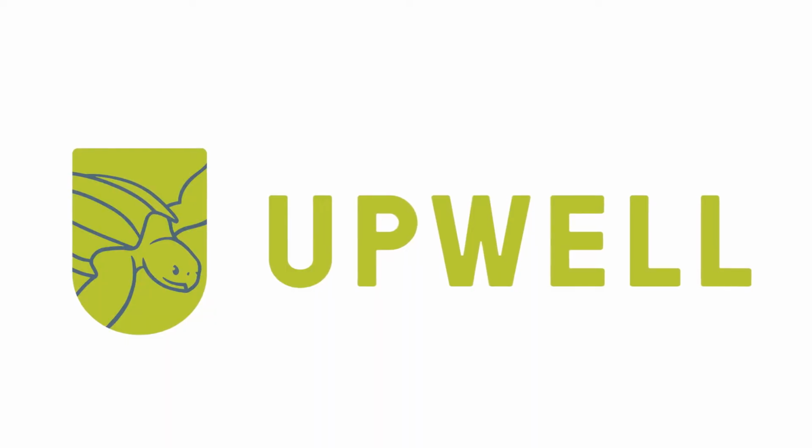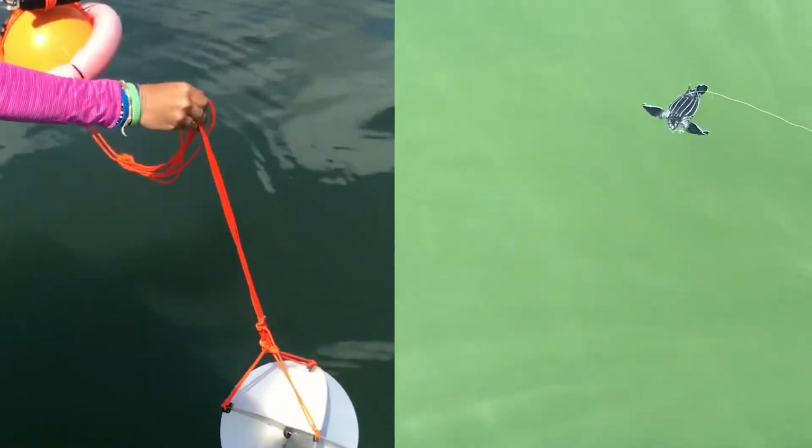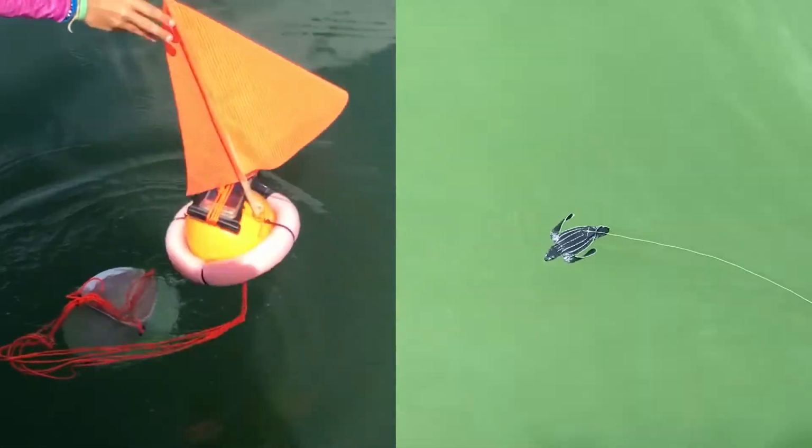So we performed this research in partnership with Upwell. In addition to that, this research would not have been possible without our other partners, including the Ecology Project International and the Nueva School. We are also super thankful for a lot of the volunteers that assisted us in this research, including Max Gotts, who contributed his photography and assistance in the field.